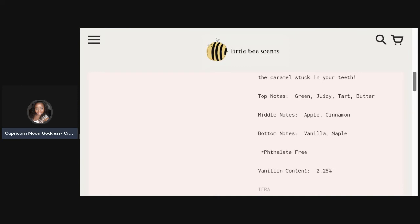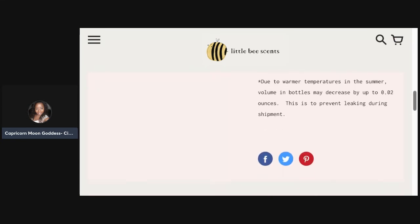Bottom notes: vanilla and maple. They did an excellent, excellent, excellent job. I haven't smelled any other caramel apple scents, but I think I did order some from some other companies. So I'll have to check to see, and then maybe I'll do a comparison. Let's see what people are saying.